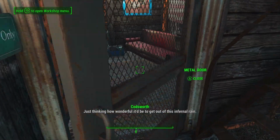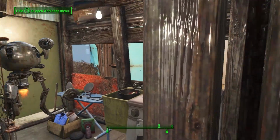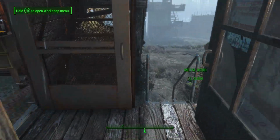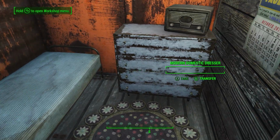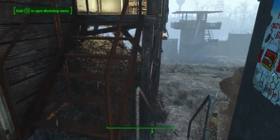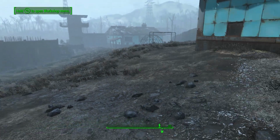Just thinking how wonderful it'd be to get out of this infernal rain. What infernal rain are you out in? That looks pretty good. We know we really can't use the radios. Excuse me.